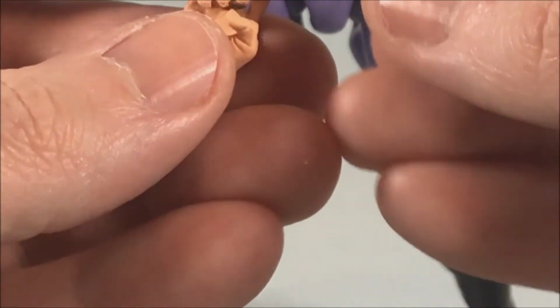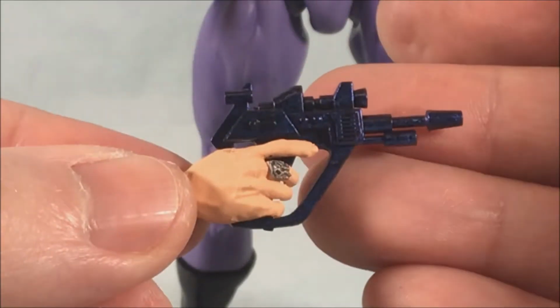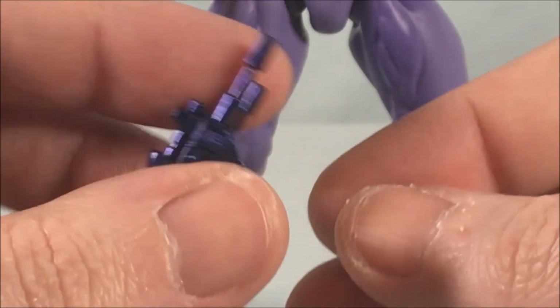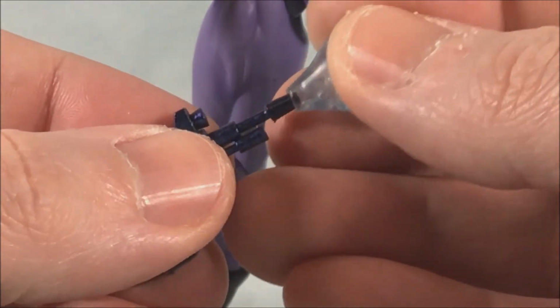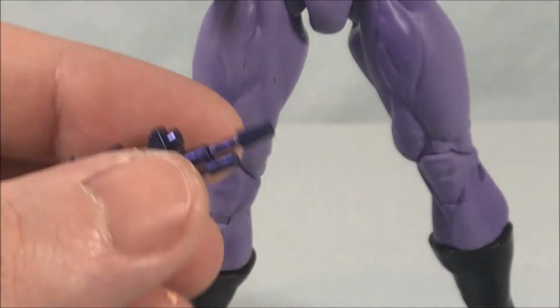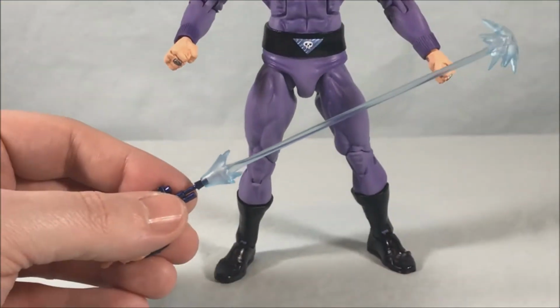And then this is the trigger finger hand. So this just pops in here. And there we go. So that looks great. Really, really nice. And then this has some effect pieces. You have a small little effect piece if you just want it to be firing. And then you have another really long effect piece if you want it to be firing a super long beam.